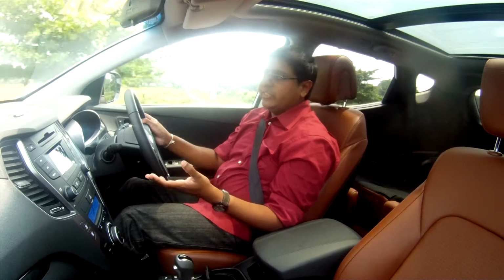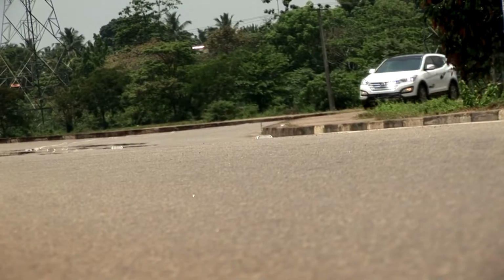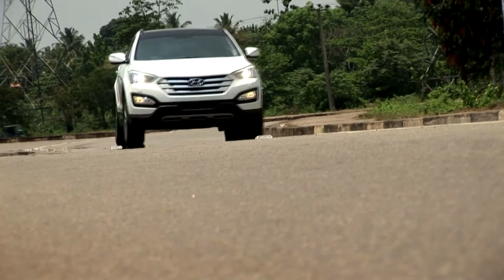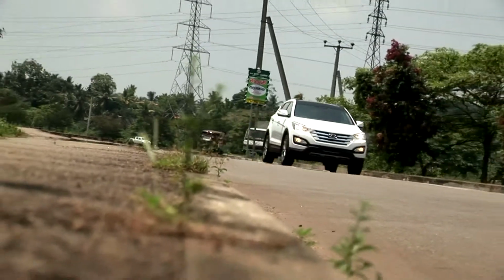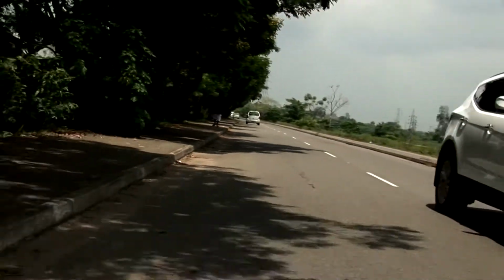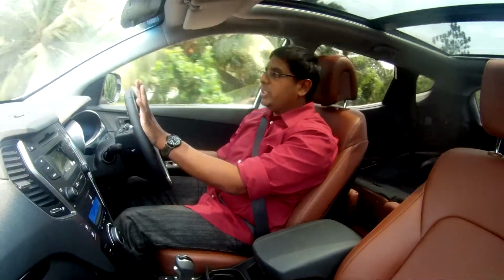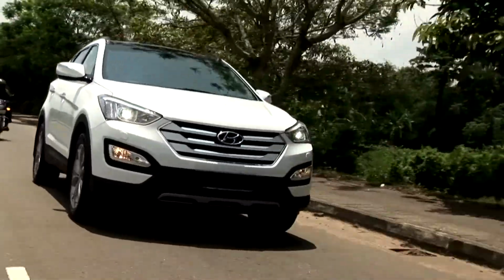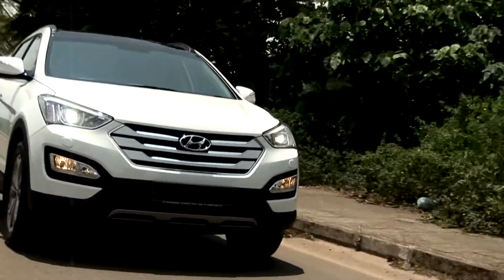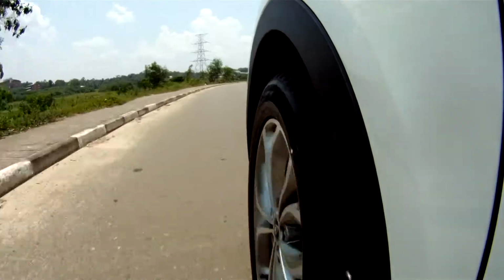So the engine is perfectly adequate, and we can say the same about the handling. If you find yourself on a curving road, say going up to Nuwara Eliya or something, the Santa Fe will take it in its stride. It's not an exciting thing to drive, but it's perfectly competent and capable. You're not going to have any scary moments, and you'll get there quickly and safely. Exactly what you need in a family-oriented SUV.